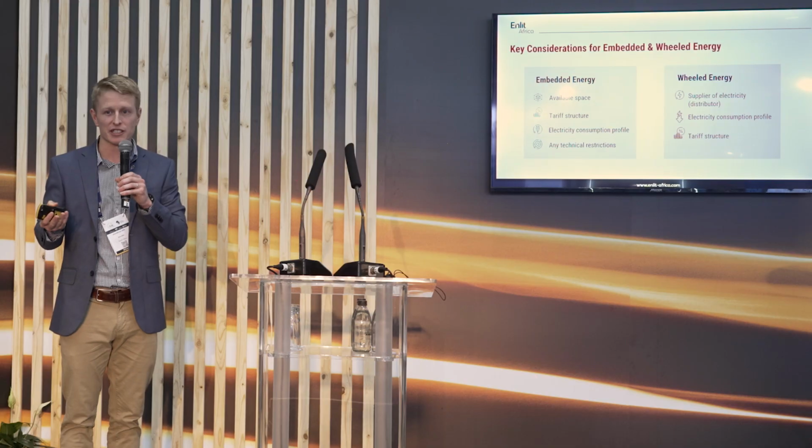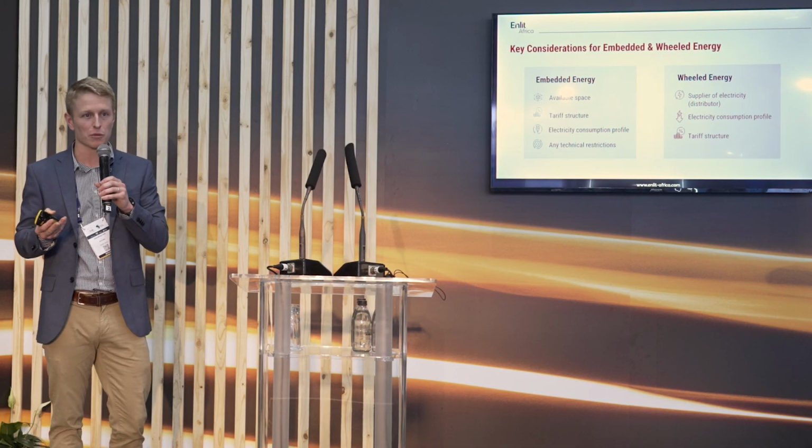Secondly, understanding the load profile, so the consumption load profile. When is electricity consumed? How much is consumed on an hourly, weekly, monthly and annual basis? Because that needs to be considered when modeling the feasibility for renewable energy assets.